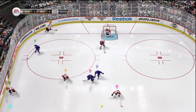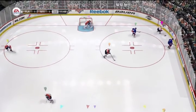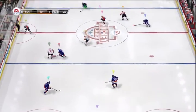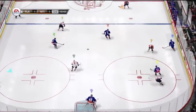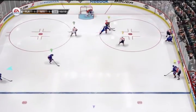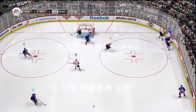He pokes it away in the defensive end. No lugging the puck here. Up the wing he comes. Good pass. Morris. Loose puck and he gains control of it. Quick shot. Unintentionally redirects that. Good poke movement.